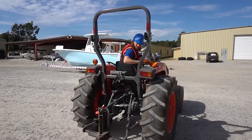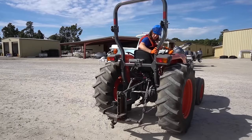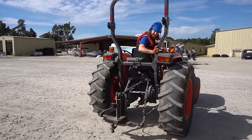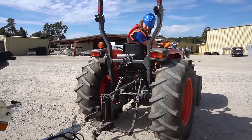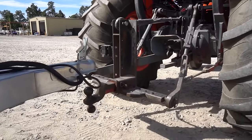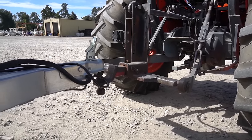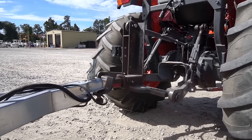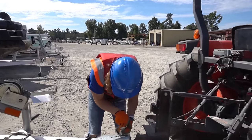All right, we got our tractor. We got our ball hitch on the back. We got to line it up perfectly. Of course, it makes it really easy to get these boats in the water. All right. We can drop and lower that ball, but we got to line it up perfectly. There we go. Let's raise it up. Oh, I think we got it. Oh yeah, that's awesome.